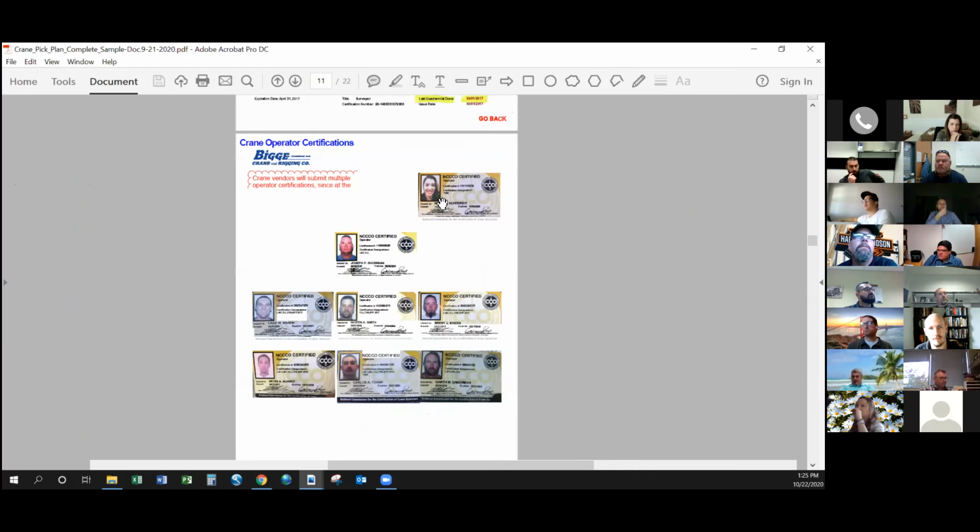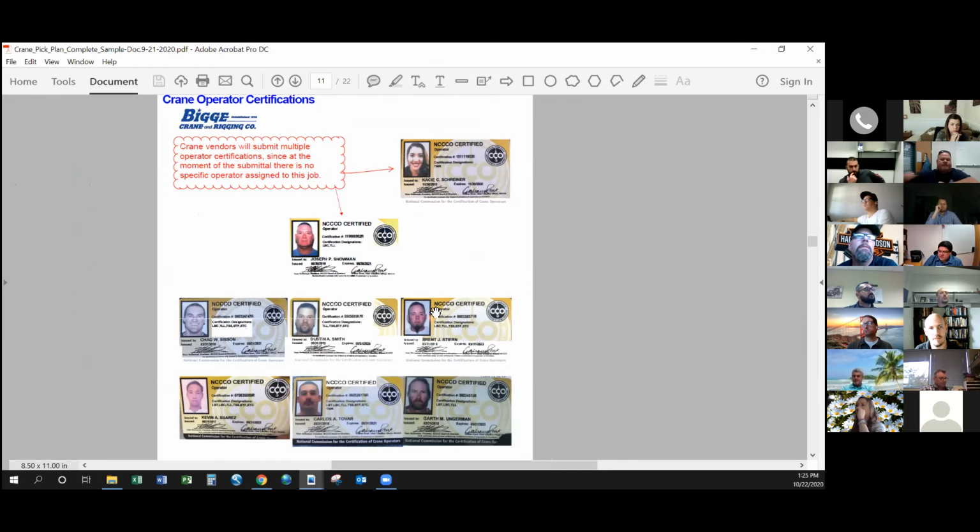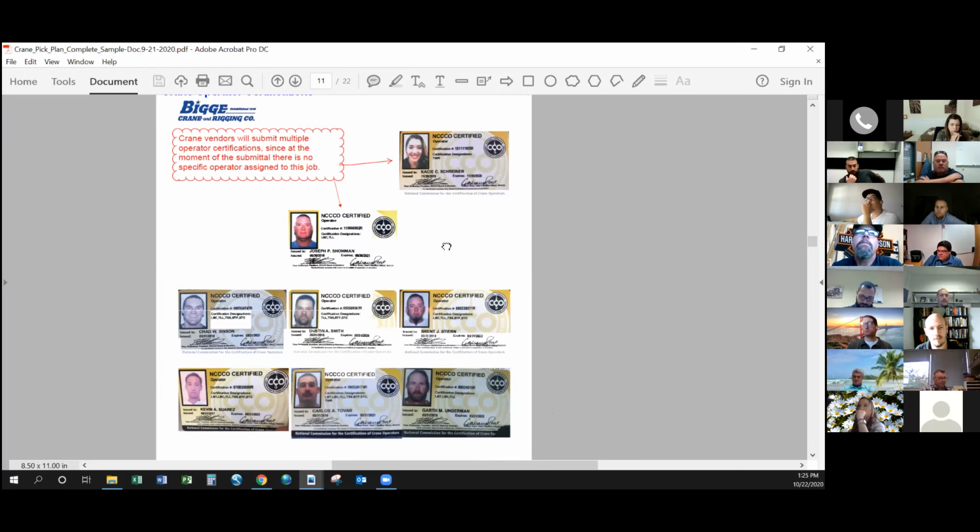This is one of the crane certifications for each of the operators. I only included one page right here, but usually the vendor will send us sometimes 10 or 12 pages. The reason for that is that they don't know who's going to be at the job site on that particular day that we're doing the crane pick, the actual hoisting. So they have to send all their certificates, making sure that they cover all their operators.